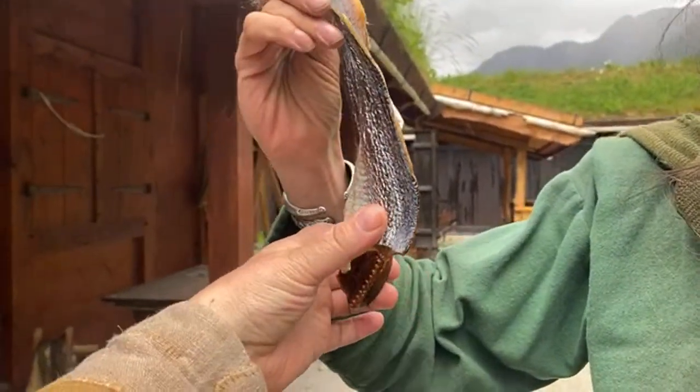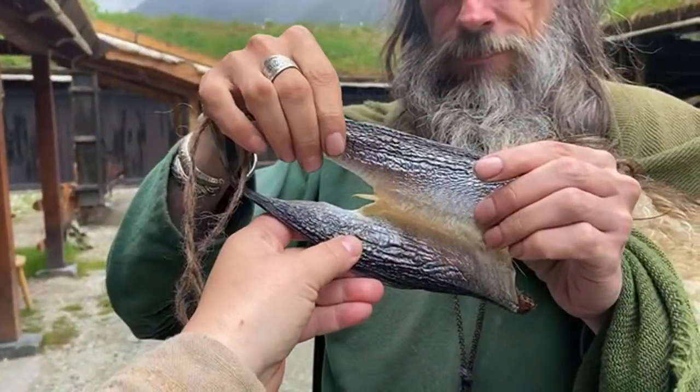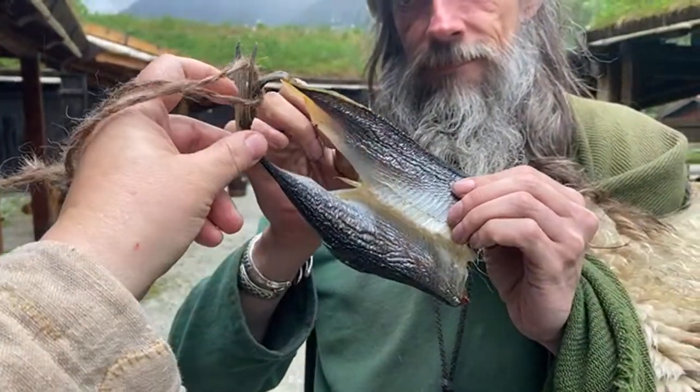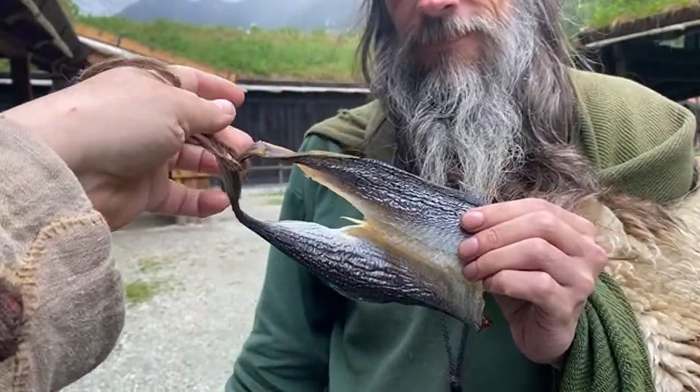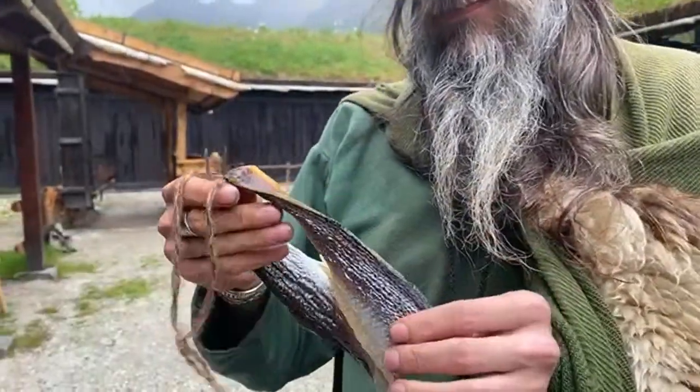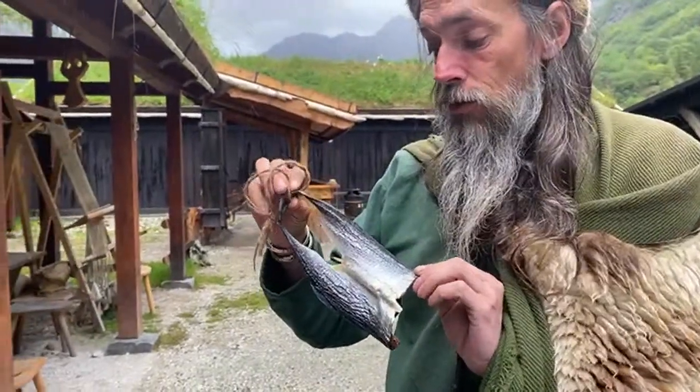What is the difference between this and the white stuff? Show the other side too, the skin. And look at how they do it with the tails. You actually don't need it on a string. We can just stick it right over the stick like that. Do you want to explain the process of that, Karl? The fish drying? Oh, you might have to. It's so fatty that we don't really need to do anything about it.